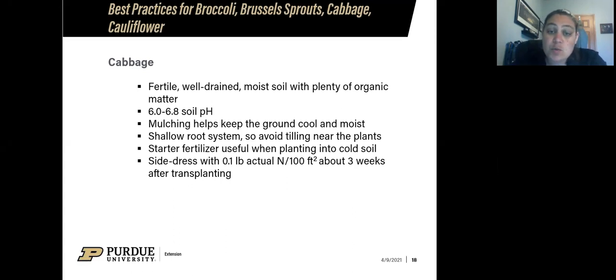Cabbage grows well in fertile, well-drained, moist soil with plenty of organic matter. Soil pH should be maintained around 6 to 6.8 for optimum growth. This range of soil pH will maximize nutrient availability and discourage club root, which we'll talk about later. Mulching around the plants will help keep the ground cool and moist. Cabbage has a shallow root system, so tilling near plants may cause harm. Provide consistent and adequate water when needed. So it needs about 1 inch of water per week.